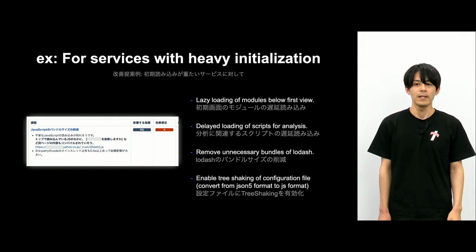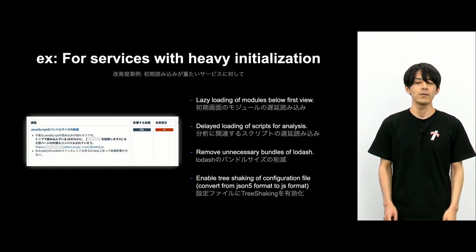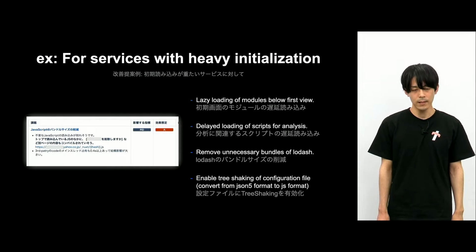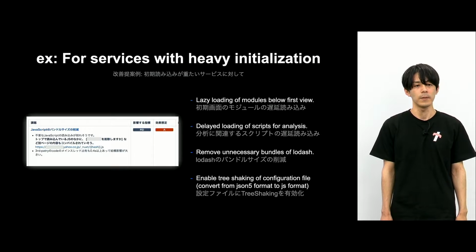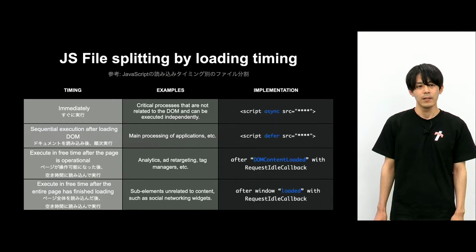Number 3 is reduce the bundle size. For example, for Lodash, a large number of bundles might arise, so we propose to reduce that. And next is enable tree shaking of the configuration file. So the bundle size will go down for extraneous pages if you apply tree shaking to the config file.